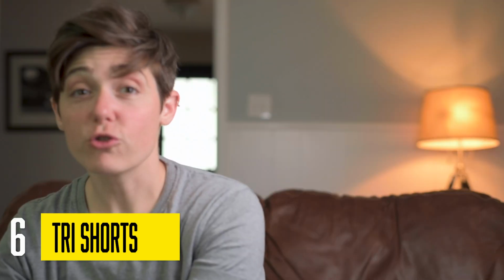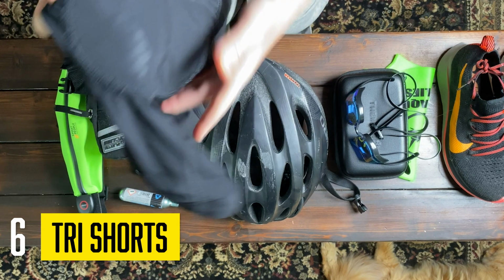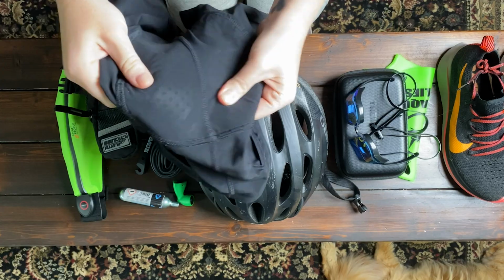Tri shorts are just like bike shorts, only the pad is much smaller, so you can run in them easily and so they don't suck up a ton of water during the swim like a sponge. Although they're not as cushy, I'm telling you to go for tri shorts because you can race in them as well as train. Pair them up with a compression top and you've got yourself a makeshift triathlon kit for racing.